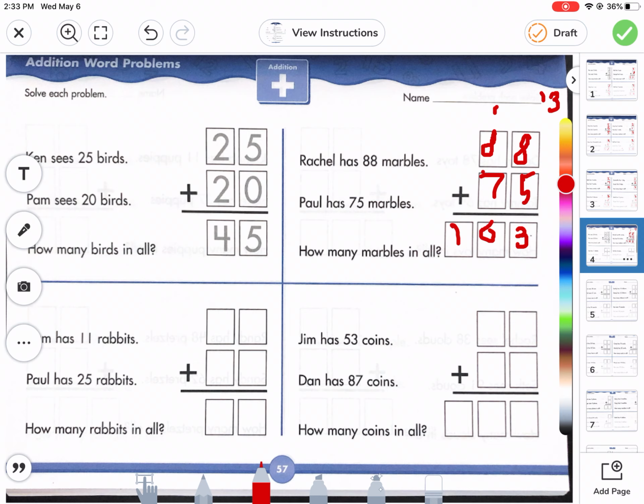Eleven rabbits. One. Two, put that in. Put your 11 in, please. One plus 5 is 6. Eli, you have to write your 11 here and your 25 here, right? No, you don't know. If you knew, you shouldn't write it that way. So just putting your numbers in first, Eli. I want you to put your numbers in first, step by step. Okay. The 11 goes on top, 25 on the bottom.